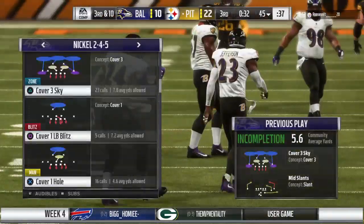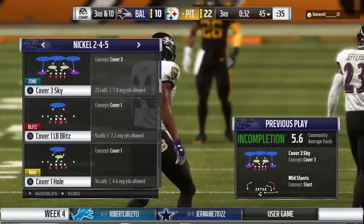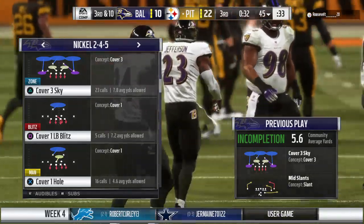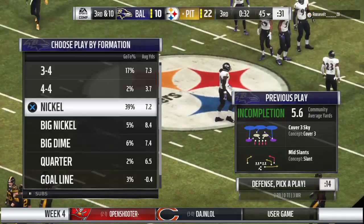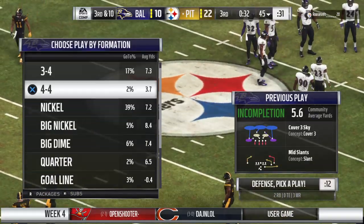Now, meanwhile, here's a 2nd down throw that's knocked away and incomplete. This defense could use some more of these types of plays. How about him reading it, driving on the football, and he's right there for the pass breakup.